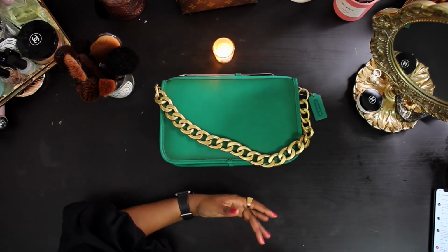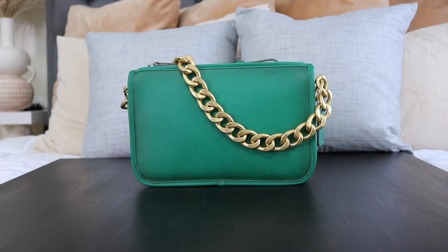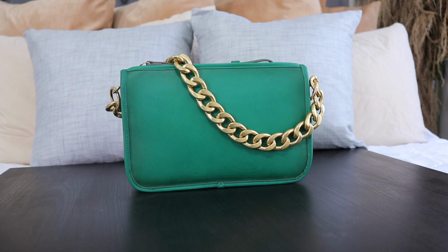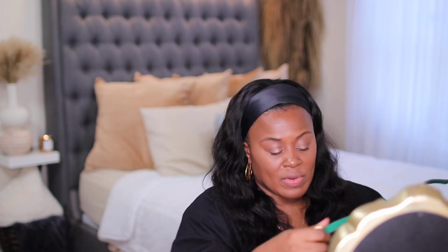Like I'm pretty sure they have it in black and a beige color, but the green, I need the green. I have tons of black and beige purses. This is so beautiful. I have it stuffed right now because after I use my purses, I put the stuffing back in. Like I said, it does come with the crossbody strap that I'm not using right now, but it is there for when I do want to use it.